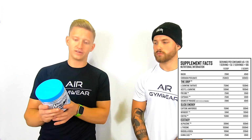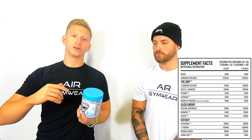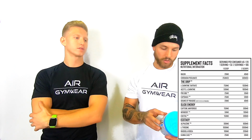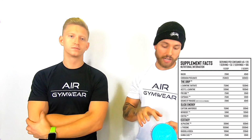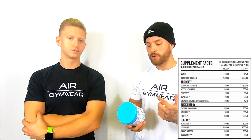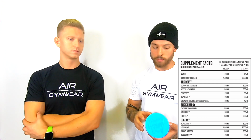It's a 3-in-1, so it's a pre-workout, fat burner and nootropic. It's primarily a fat burner though. So they've split the panel, we'll have a look at that now, into 3 sections. The first one is the Drip, and that is going to be your thermogenic fat burning side of the pre-workout. So you've obviously got the L-carnitine, haven't you? But then it's also got the patented ingredients that are going to make that even more effective. So these guys say that it's going to double the effects of the L-carnitine, which is going to make your fat stores more readily available for energy. So it's going to strip that fat away a bit quicker than usual.